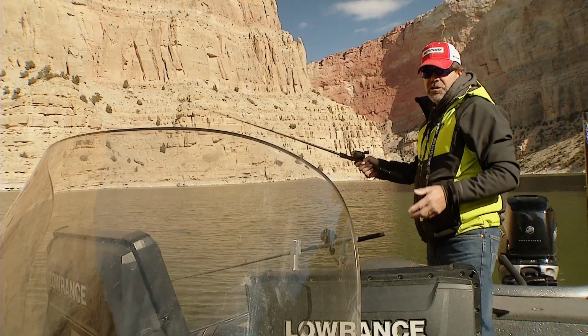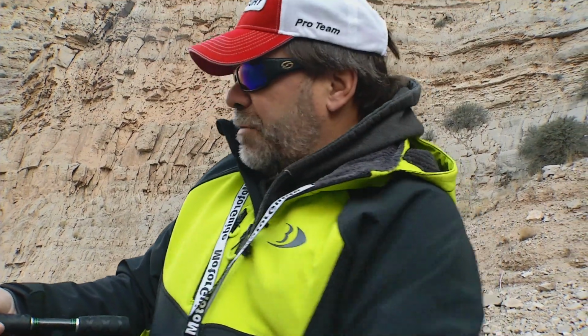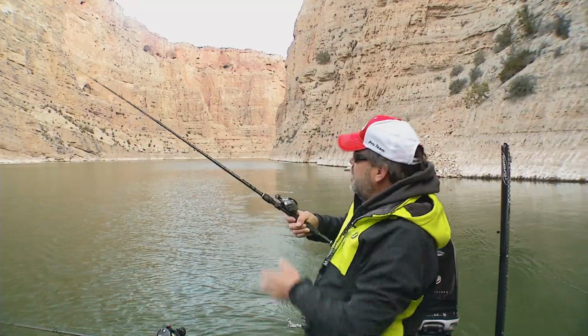So I like to use both of those screens to try and follow this contour. It can be hard to do, but by getting those different views, you've got a lot better chance of staying in the right zone to catch some fish.